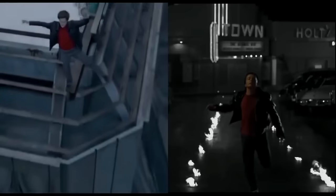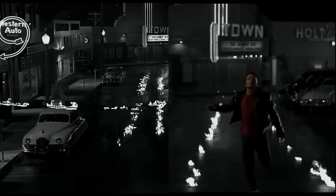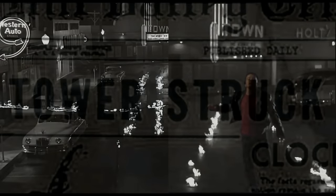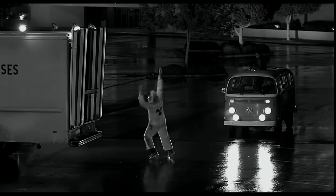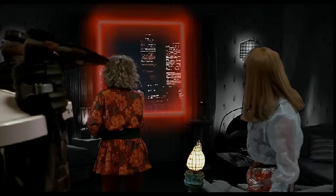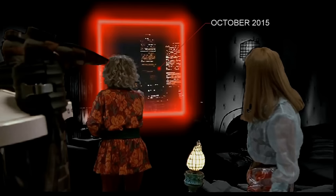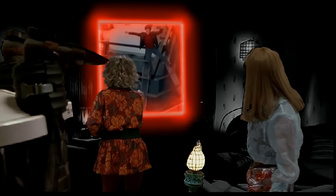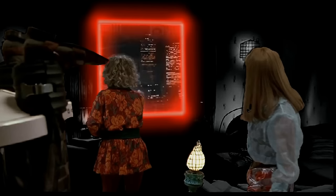One Marty is standing on top of the Twin Towers, while the other Marty stands inside a giant flaming 9/11 in the wake of a tower strike. While simultaneously across town, another Marty witnesses a terrorist attack take place at the Twins, which are actually the Twin Towers, a fact we learned from the secretly placed Twin Towers movie released on October 2015. This movie is actually The Walk, which is why it has Marty McFly standing on top of the Twin Towers.